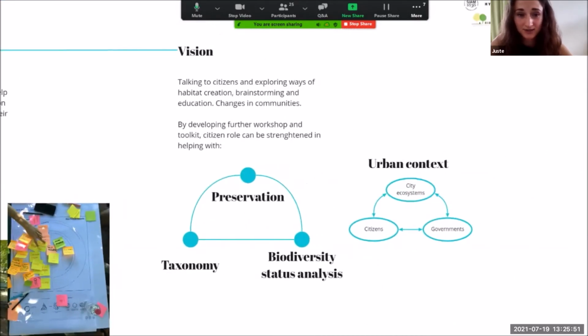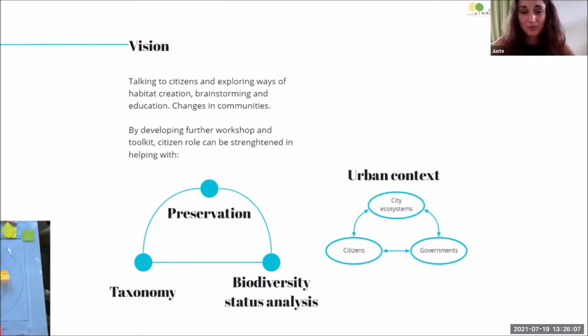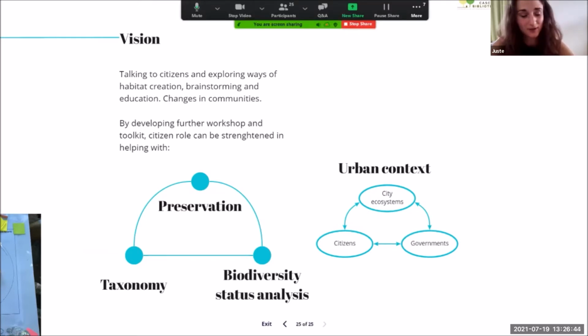For the further vision, me and partners from Hyperink and other partners are thinking about continuing developing this further, because those are very interesting contexts and visions, and we want to develop the toolkit even further and enable citizens to have more power in helping to preserve the biodiversity in the cities, to help with taxonomy, so counting the insects, and understanding what kind of elements and actions in the city affect the biodiversity status. And it was clear that citizens, governments, and city ecosystems are interconnected here.